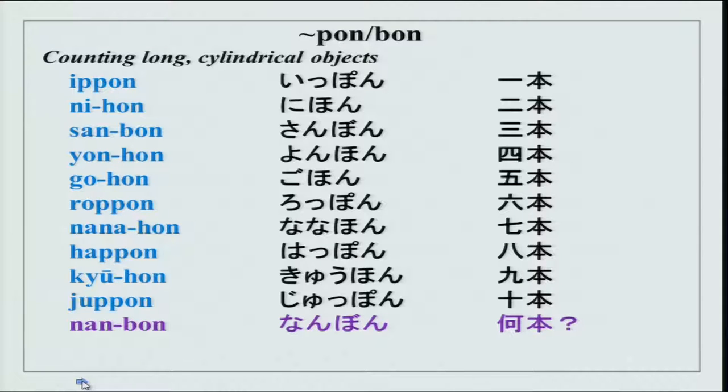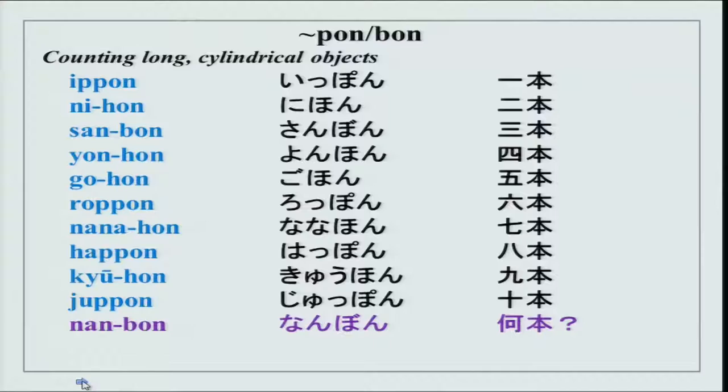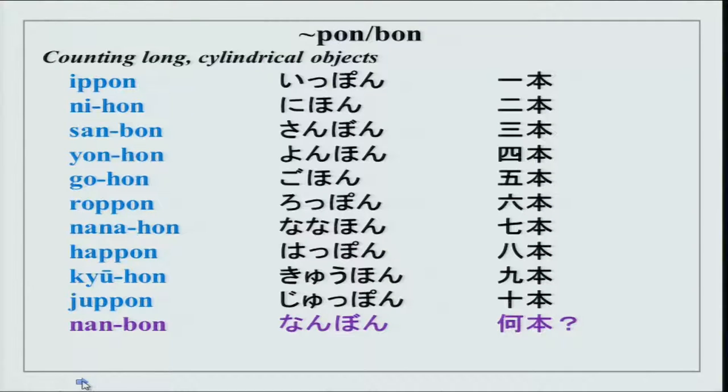We have been doing counters for quite some time now, and you have done a number of counters like counting people, counting small objects, counting big objects, counting dates, and counting a lot of other things. One more counter today for you, that is pon or bon. This is used to count specially long cylindrical objects like bottles, logs, pencils, brushes, pens, brooms. All these long cylindrical objects are counted using this counter over here. So, we will practice this very quickly and then go ahead with our lesson. You could repeat after me.